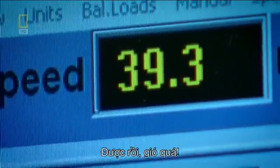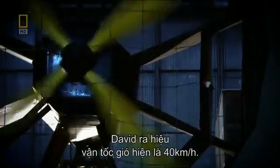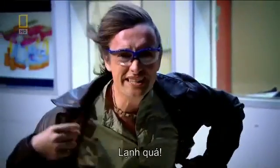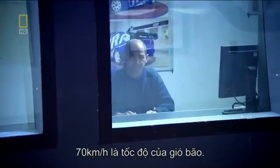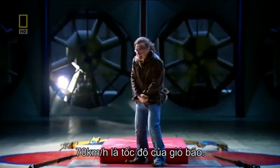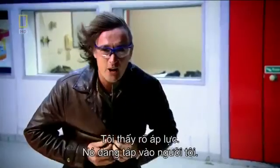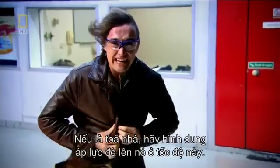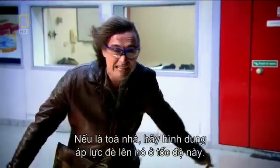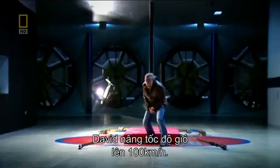Okay, that's breezy. David signals the wind speeds already up to 40 kilometres an hour. Oh, that's nippy. So this is about 70 kilometres an hour. That's gale force strength. Just feeling the pressure. I'm feeling that on me now, and that's as a bloke, not a big bloke at that. If I was a whole building, imagine the pressures on me just at this speed. David cranks it up to 100 kilometres an hour.